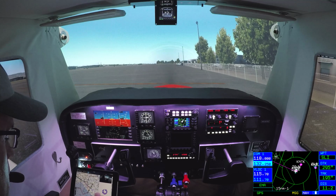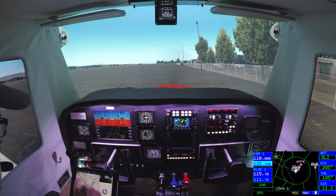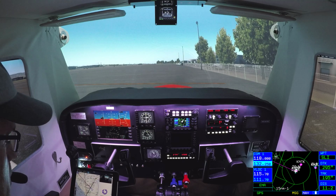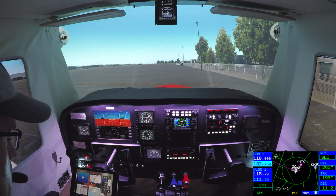911 Lima Alpha on the general aviation ramp, departing to the north, VFR, radio check as well, first time user. Oh, first time user. Welcome to Pilot Edge. 911 Lima Alpha, Victorville ground, you're loud and clear. Runway 21, taxi via Charlie Alpha. Let's see if I can get this to pick up again. Runway 21, taxi The boy is Charlie to Alpha.